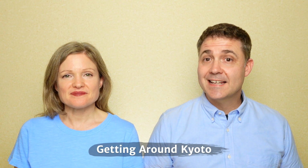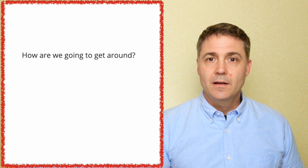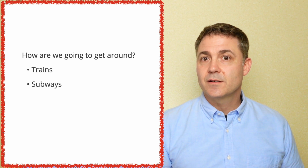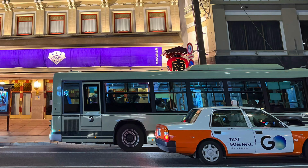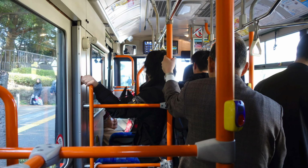We usually recommend staying near a JR train station, but Kyoto is a bit of an exception. What we need to think about when we're staying in Kyoto is, how are we going to get around? There's trains, there's subways, there's buses, and there's taxis. Taxis are subject to the congestion, the traffic. There's a lot of traffic in Kyoto. And buses, besides being subject to the traffic, they also get quite crowded.